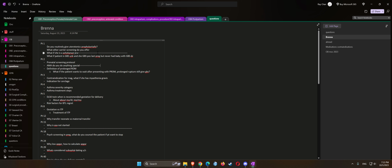Would you do anything differently for this patient? I would have this patient. Yes. Go ahead. I would start this patient on low dose aspirin, ideally between 12 to 14 weeks, and I would continue that until delivery.